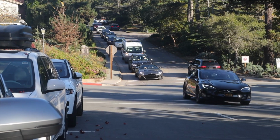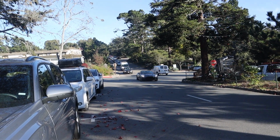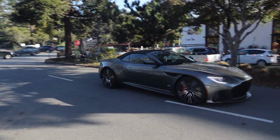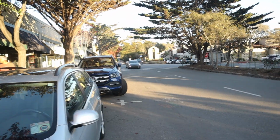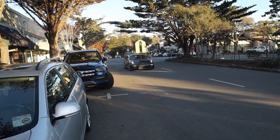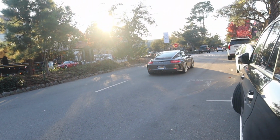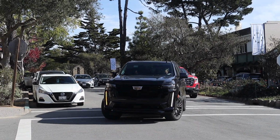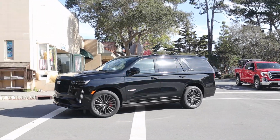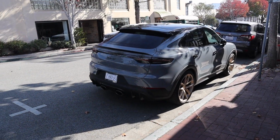Oh my goodness. Oh yes, it's a GT3 Touring. What? Look at the new Escalade V. It's my first time seeing one of those here. This is one of the first ones I see.